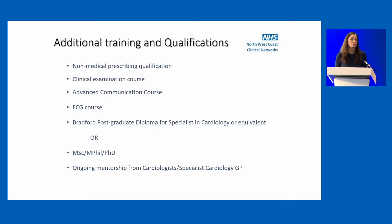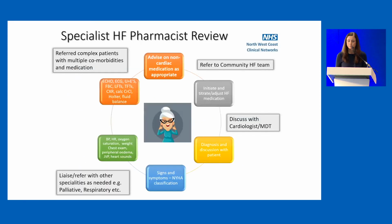So, for example, they should all do clinical examination. We should be able to do full cardiorespiratory examination. We should do advanced communications. We can break bad news, do an ECG course, and at Chester we make sure that all our team, nurses and pharmacists, do the postgraduate clinical diploma for cardiologists specialists. But some of my colleagues across the country have decided to do the research route, so masters or PhD. But what is really critical is having that ongoing mentorship from cardiologists or GP specialists to make sure we learn with everything that we do.